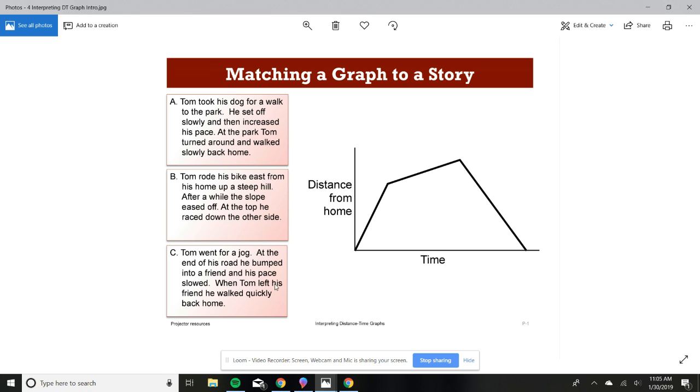And then when Tom left his friend, he walked quickly back home. Well, that would make sense here because he's going back home. He's going closer to home. So this should be a negative slope. He's going back to the origin. And then he eventually does reach home. So it makes sense. This is his jog. It's a steep slope. Then he slows down. It's a gradual slope. And then he turns around and goes back home. This is the point where he turns around and he goes back home. So that makes sense. So it's C.